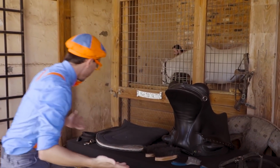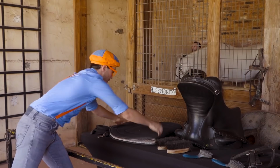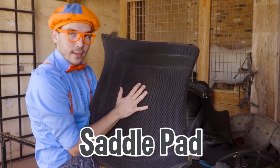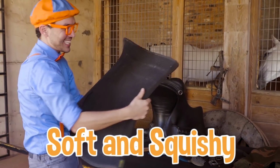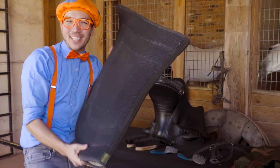Whoa, and look at this. This is everything we need to put on the horse. We have the saddle pad. Yeah, this saddle pad is really soft and squishy. Ooh, squish, squish, squish, squish. And this goes on the horse first to make sure that the saddle is super comfy. Yeah.